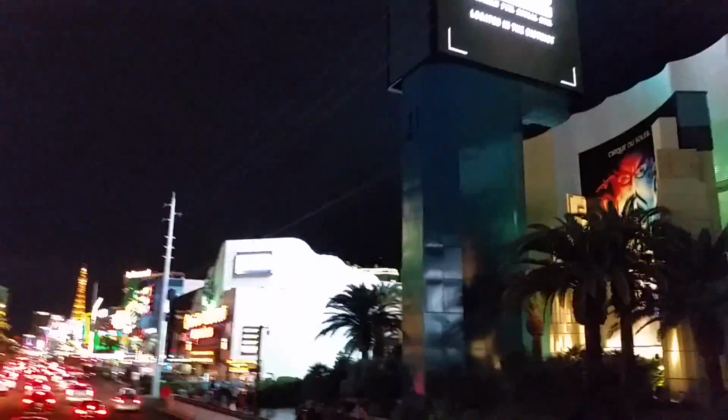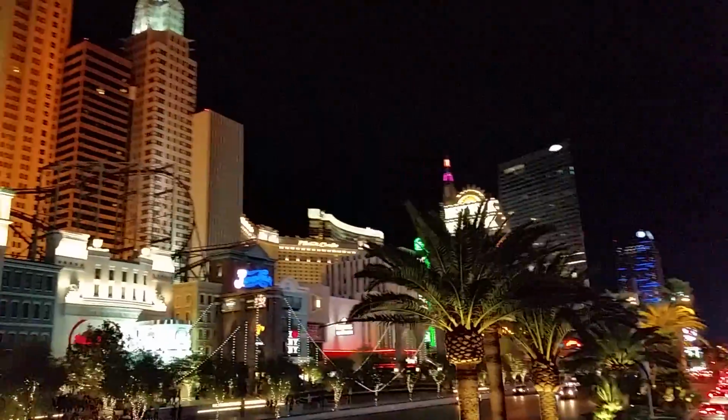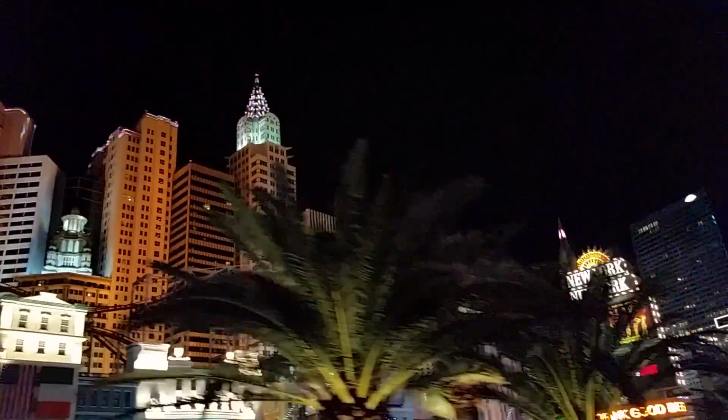MGM Grand here on the right, the biggest hotel in the United States, 6,854 guest rooms. Originally, the MGM Grand had a Wizard of Oz theme. That's why it's all green, supposed to represent the Emerald City.